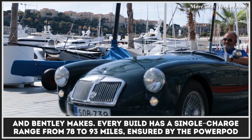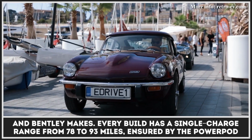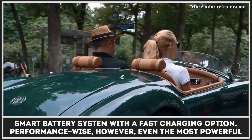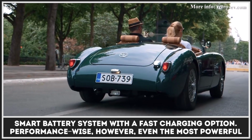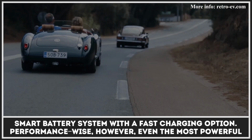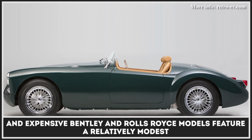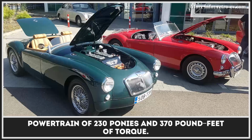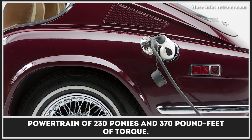Every build has a single charge range from 78 to 93 miles, ensured by the PowerPod smart battery system with a smart charging option. Performance-wise, however, even the most powerful and expensive Bentley and Rolls-Royce models feature a relatively modest powertrain of 230 ponies and 370 pound-feet of torque.